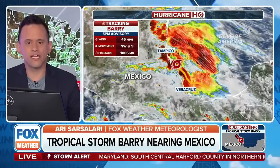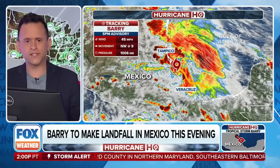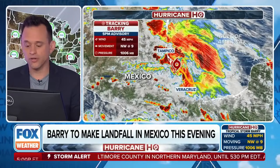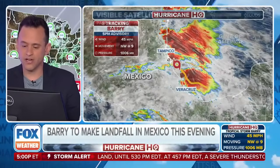And it's not a very pretty tropical storm. It's not very well put together, and that's always a good thing because it doesn't really look like it has any chance at strengthening into a hurricane. It's also not going to affect the United States. So again, I will repeat that. This is not going to affect the United States. This is going to barrel right into Mexico and then lose its strength very quickly.